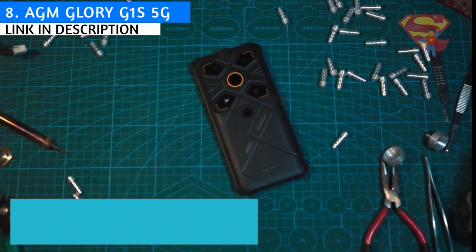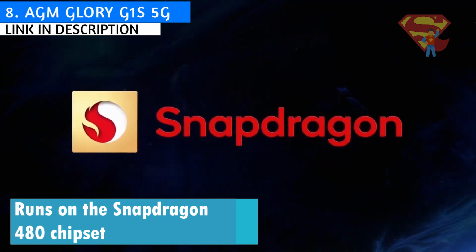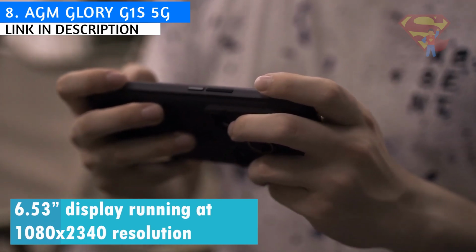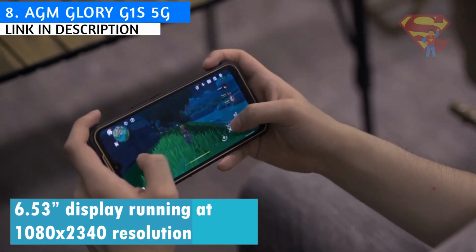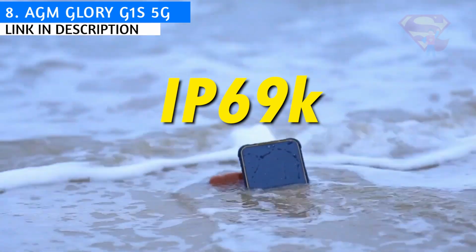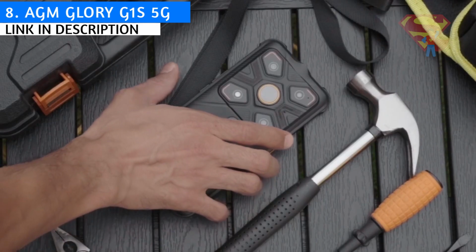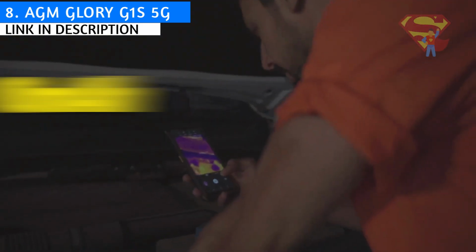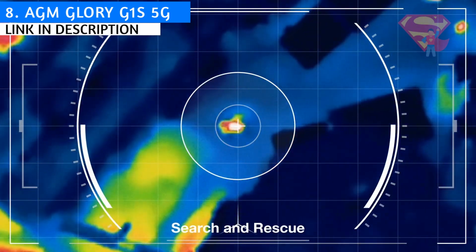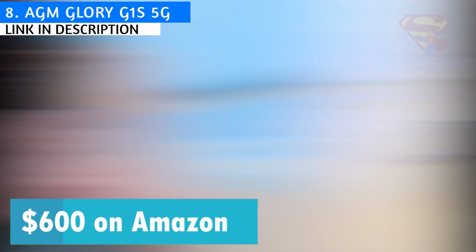It runs on the Snapdragon 480 chipset, which is about on par with the Helio G95 performance-wise. It's got a 6.53-inch display running at 1080 by 2340 resolution, and it also is IP68 and IP69K, as well as military standard 810H. Now on the downside, it only has a 5,500 mAh battery, but that's still a decent battery capacity. The AGM Glory G1S is priced at $600 on Amazon.